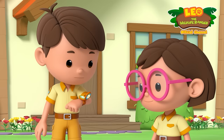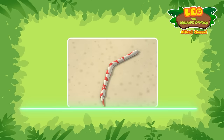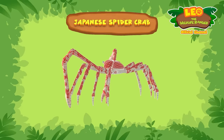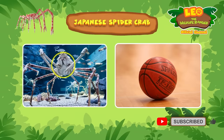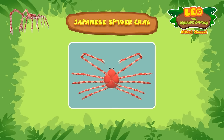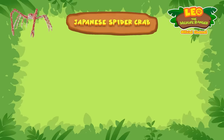I can run the photo through the computer to look for more information. There it is! It seems the giant crab leg belongs to the Japanese spider crab. The Japanese spider crab is one of the world's largest crabs. Its body is about the size of a basketball, and it has the longest legs out of all the other crabs. From claw to claw, it can measure over 3 meters. That's about 2 of you, Leo. Whoa! It also says here that Japanese spider crabs can live up to 100 years.